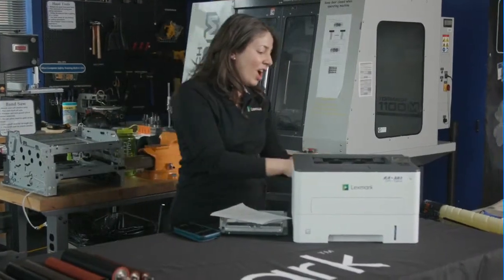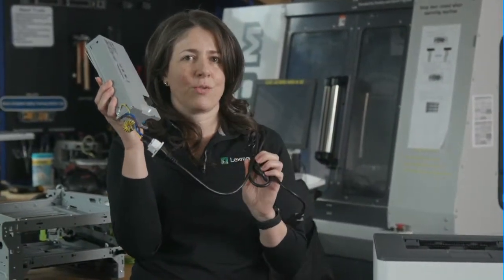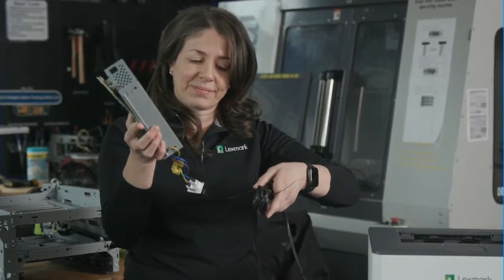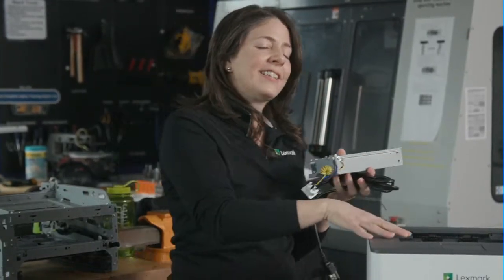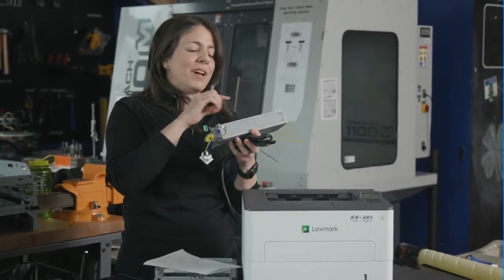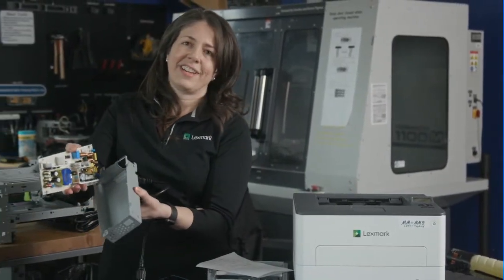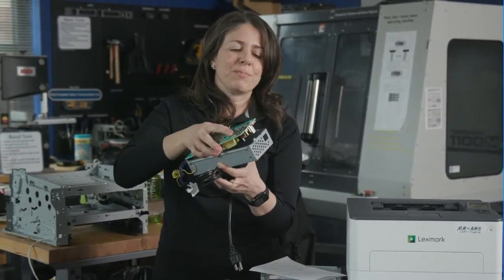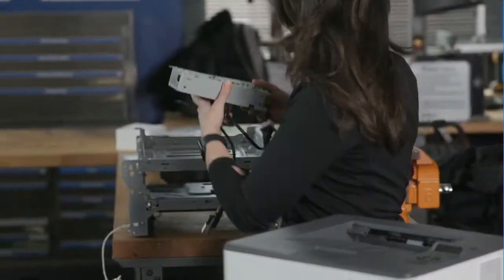Printers have to run on power. And so you have a power supply, and this is actually what plugs into the wall, plugs into AC, an AC supply voltage. This printer has tons of motors and different kinds of sensors in there that need a different type of voltage to run. And so this module right here is what transforms that to the appropriate supply voltages to run everything in our printer.